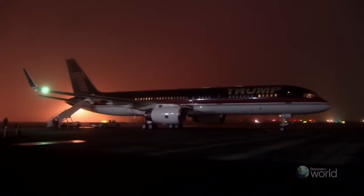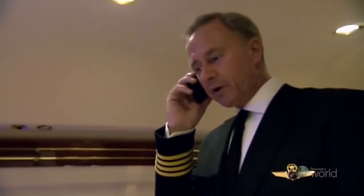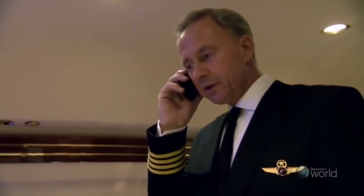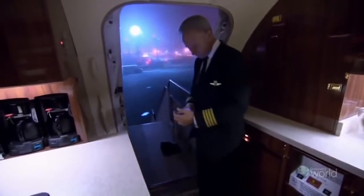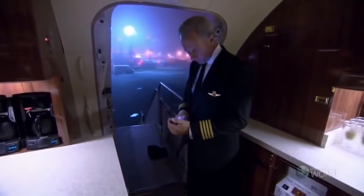Captain Duncan expects wheels up by 9 p.m., a good 3 hours before the airport closes for maintenance. But by now, he should know that his boss doesn't always play by the rules. Well, I'll tell you, meet at the airport at 11:30? Yeah, we'll make it work. Mr. Trump is watching the presidential debate at the office on TV and refuses to budge until it's over, jeopardizing the takeoff before midnight.